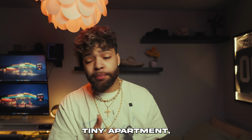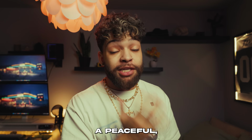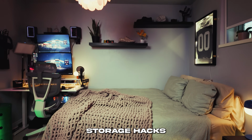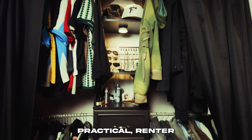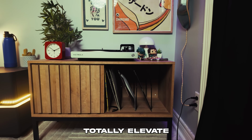Whether you're living in a tiny apartment, sharing a bedroom, or just trying to make the most of a small space, your bedroom should feel like a peaceful, functional, safe haven. In today's video, I'm gonna show you guys some genius storage hacks that'll help you maximize every inch of your room. These are practical, renter-friendly tips that'll not only clear up the clutter, but can also totally elevate your space.